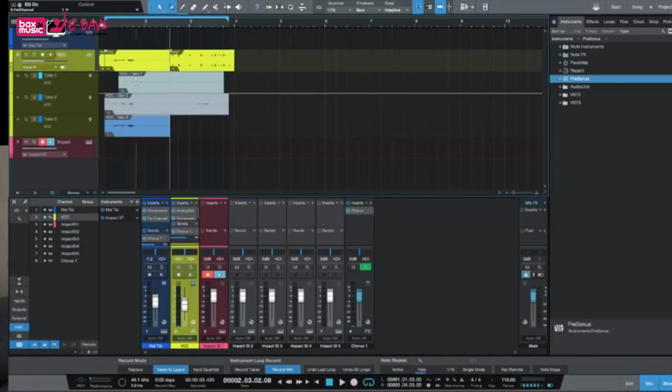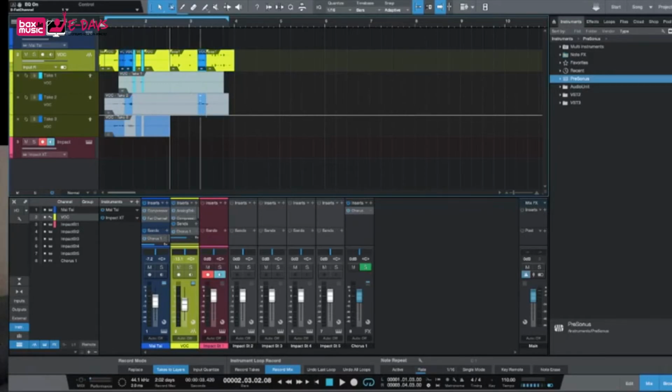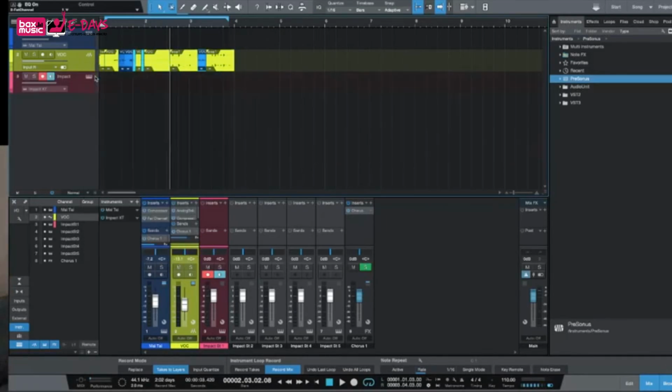And now what I can do is I can go and select different parts from those individual takes and start to create a comp, they call it, of all of your takes. And it's very, very fast to do. So now you'll see this top track is a combination of all of these takes, and I can choose to collapse that when I'm finished making my comp.